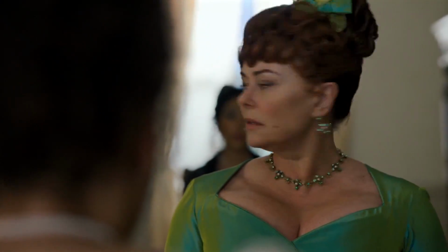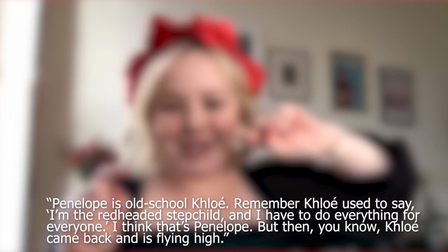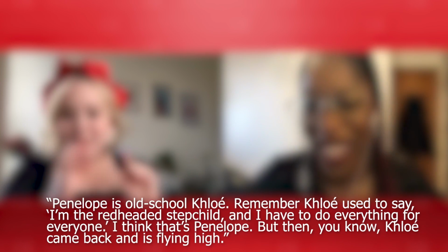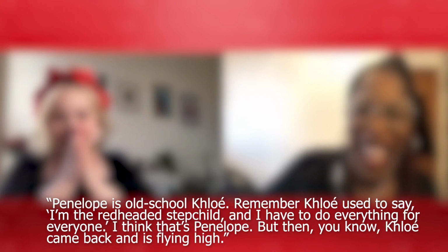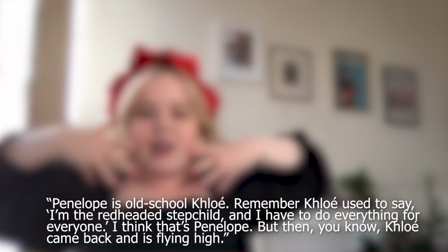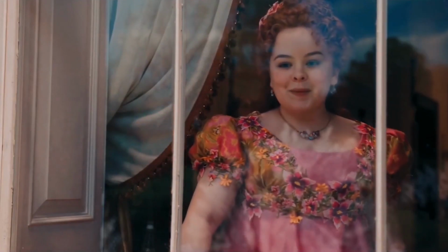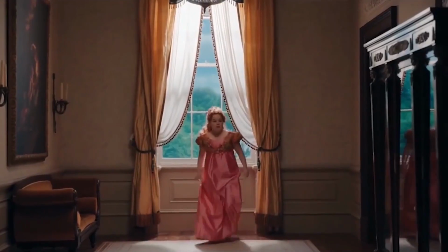The Featherington sisters aren't meant to come across as the Kardashians of the 19th century. When Glamour magazine asked Nicola Coughlan, a star on the show, about the Featherington sisters, she had this to say. "Penelope is old school Chloe. Remember, Chloe used to say, I'm the redheaded stepchild, and I have to do everything for everyone. I think that's Penelope. But then, Chloe came back and is flying high." Coughlan continues, claiming that she thinks Penelope will follow a similar path in future seasons. But for now, she's definitely the sister who is consistently left out.